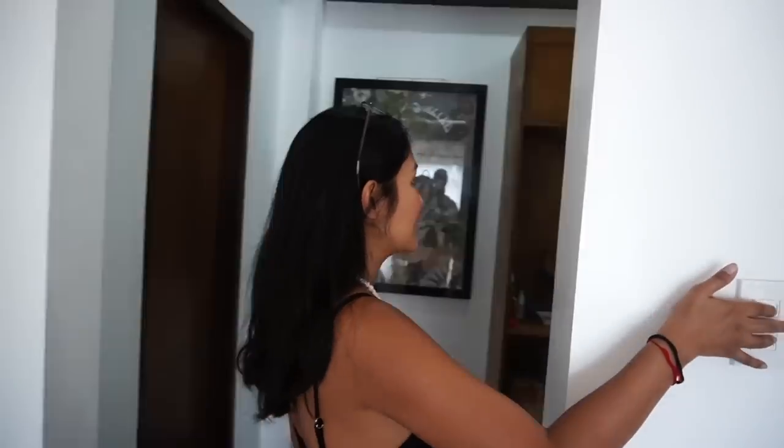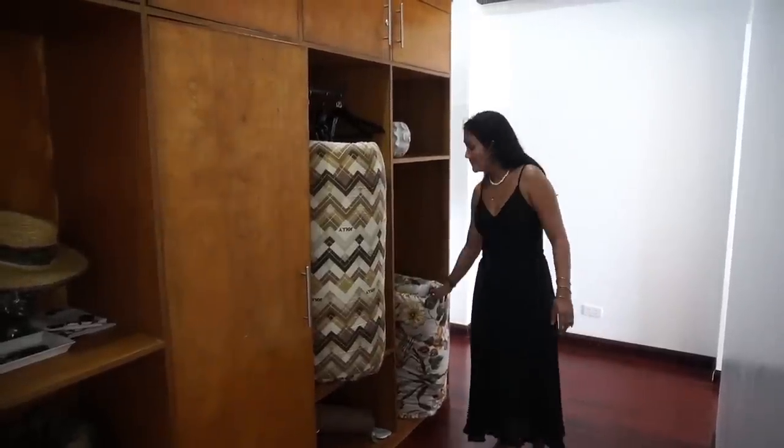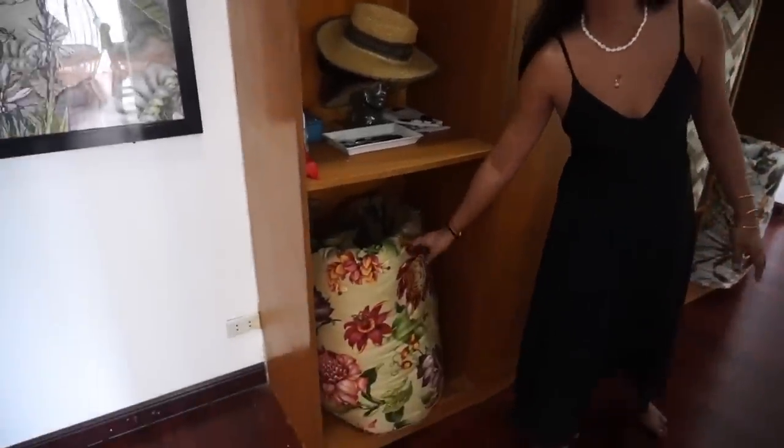And this is their walk-in closet. Oh, wow. We have a walk-in closet. Remember that I mentioned that you can put a mattress in the middle of the two twin beds? These are mattresses that you can put on the floor for more people.